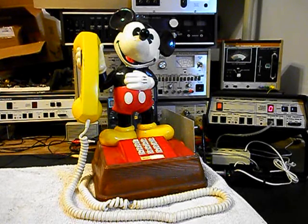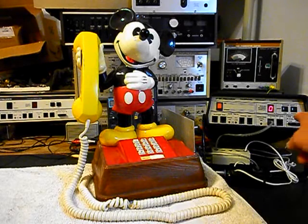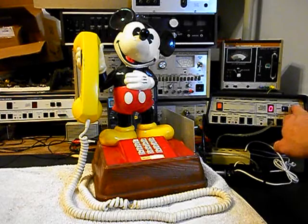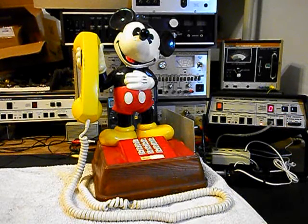Now what we want to do is go ahead and start a ring cycle, and we'll use the analyzer and ring Mickey. We'll let that go a few times. I'll let it go one more time. We'll give you some dial tone. We'll turn our amplifier on.